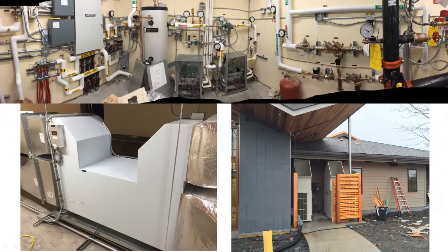Inside the room, here's the indoor hydronic units. These are refrigerant to water heat exchangers. There's a buffer tank, and then here's the manifolds for the radiant floor. So this entire project is being heated with a VRF unit converted to hot water. And so we're heating the floor with about 100-degree water.